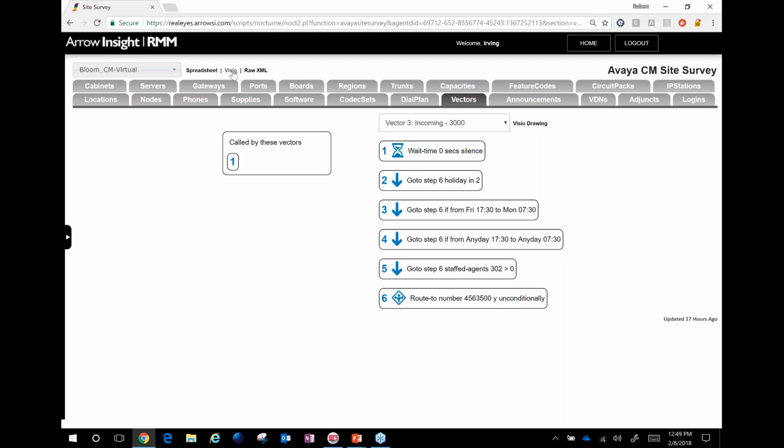You notice up here at the very top, you can export these either into a spreadsheet form or into a Visio form for your documentation, which, when I was a customer doing this work about 10 years ago, I would have killed to have this. Really nice tool to be able to do all that stuff.